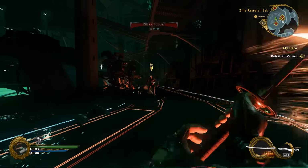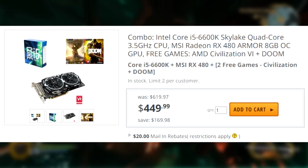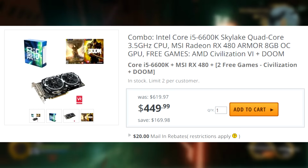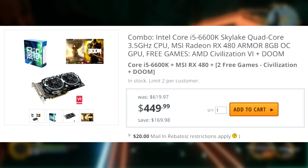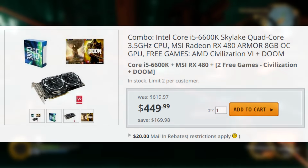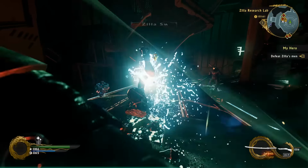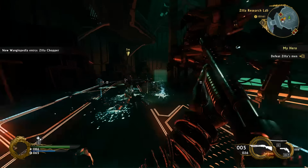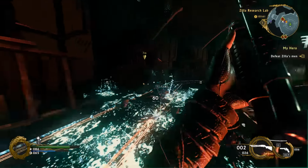Finally, number 1 is a bundle that Newegg's got available. You got the Intel Core i5 6600K, an MSI Radeon RX 480, an 8GB model, and you get free copies of Civilization 6 and Doom. All of that for $450, so that is a pretty good deal. It's not amazing or anything, but if you're looking to pick up a new CPU and a new GPU and this is around the level you're looking at, then this is very good, especially considering you get a free copy of Civilization 6, which is a pretty recent release.